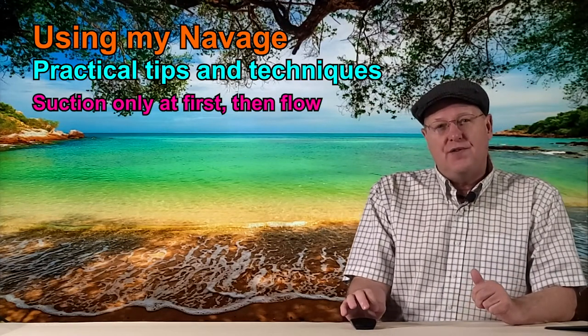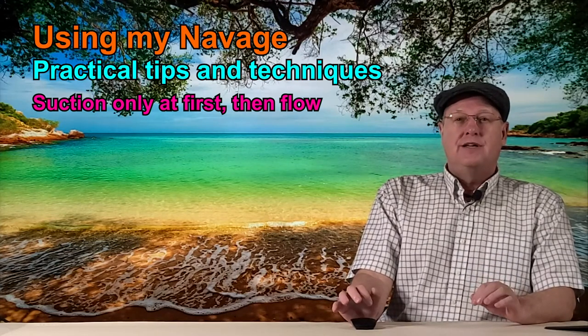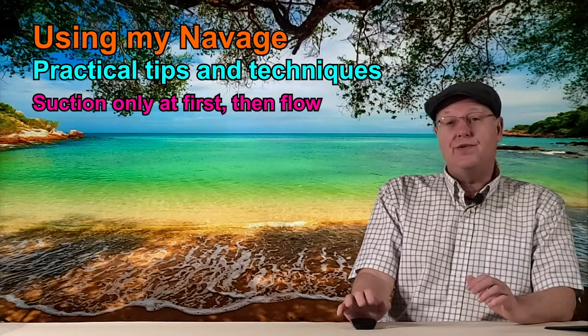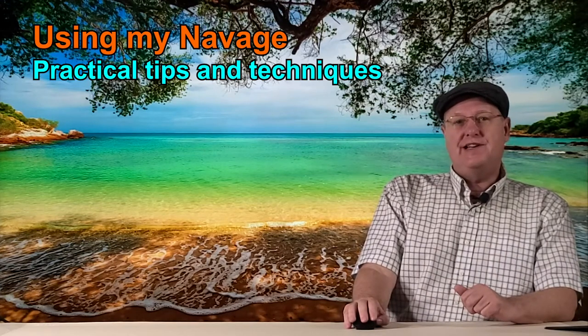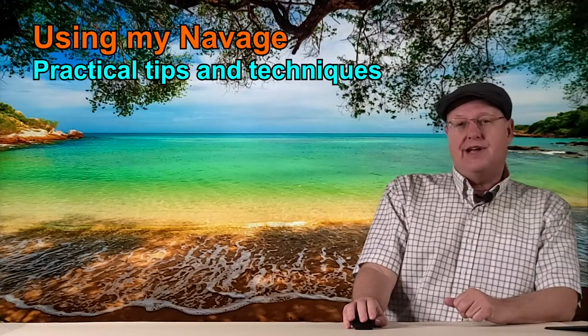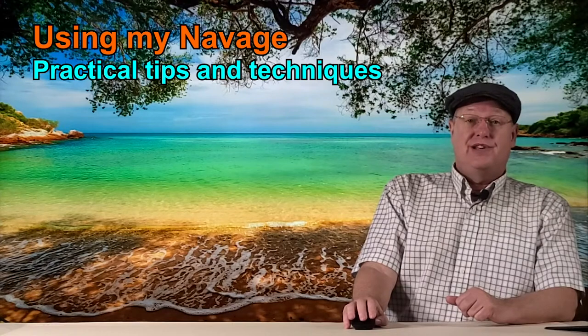Depressing the button to the first stage, which is suction only, and once I feel suction building up, then depressing the button completely to allow the fluid to flow through your sinuses. After some trial and error, I settled into a routine that typically takes between a minute to a minute and a half to irrigate my sinuses, which is much better than taking 15 minutes for the process.